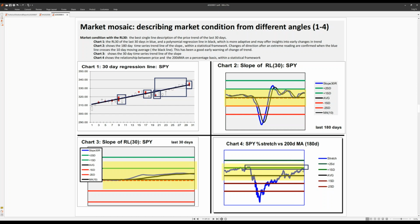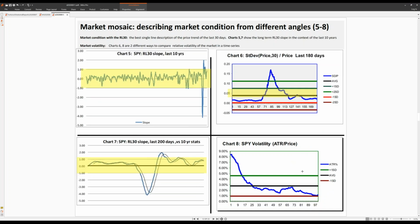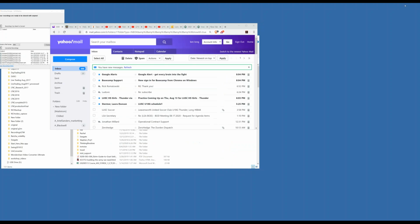And if you look at the last time we were stretched that much, there was a big sell-off. So this one could get us down, back, 5 to 8% sell-off there. Abnormally quiet. I've been saying for a couple of days, the possibility for a volatility spike is certainly there. Okay, so that's pretty straightforward.